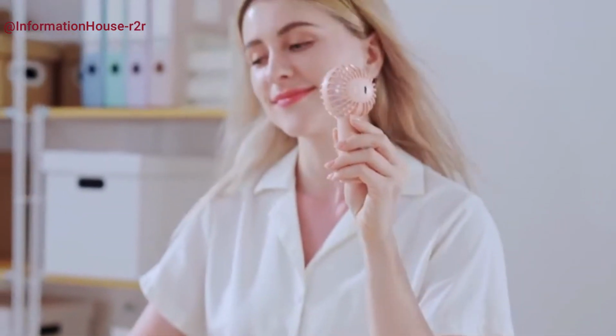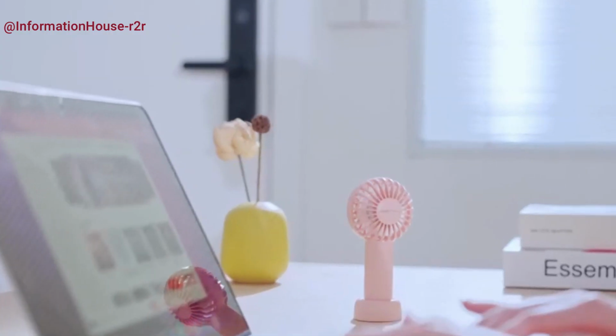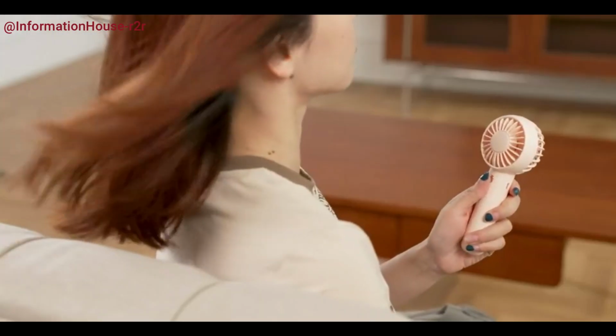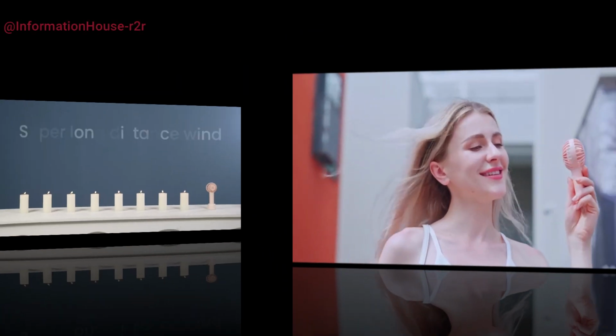Today we're counting down the top 5 best handheld fans that are perfect for keeping you cool on the go, whether you're traveling, commuting, or just trying to survive a hot summer day. We've tested and compared some of the most popular options out there, and we're bringing you the ultimate picks based on performance, portability, battery life, and value for money.